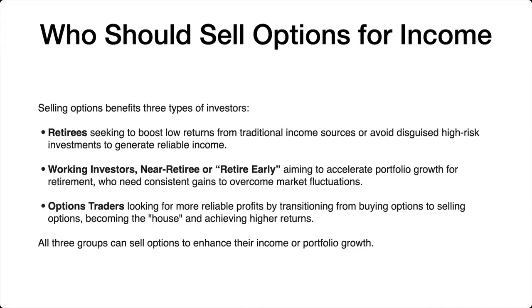It could be reinvested into the S&P 500 index fund once a year, every year for up to 30 years. And for retirees, it is a way to boost your income above safe money asset low returns. I'll share that with you here in just a couple of minutes. Or to avoid the high risk of high yield stocks.